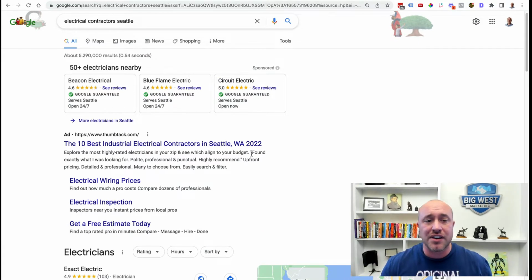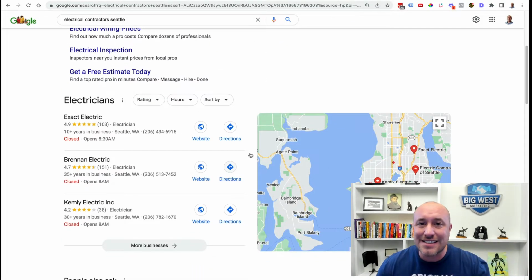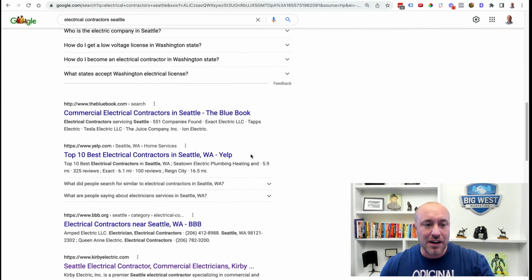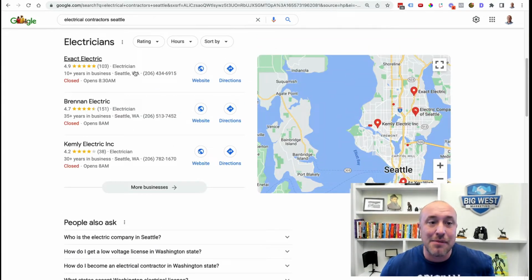We want the higher quality clients, and you're going to get those down here with search engine optimization, or SEO. That's all we do over here at Big West Marketing: create websites and get them ranked up in this section here. This is called the organic. This is called the maps. The maps is the best.